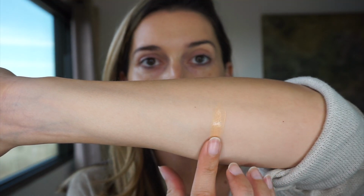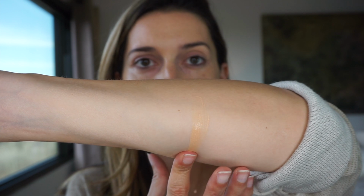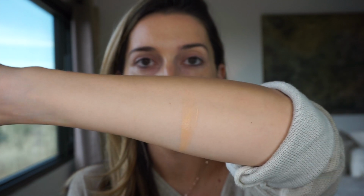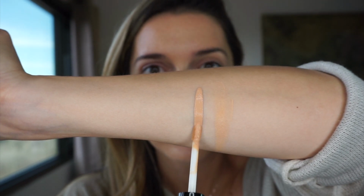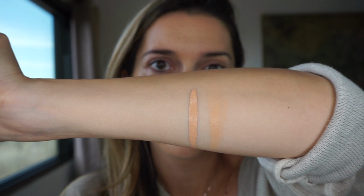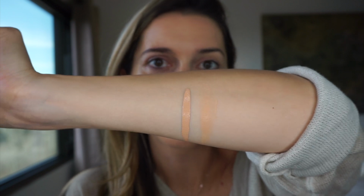So I'm gonna do a little swatch of the foundation in the shade number 10. Let's swatch the concealer in the shade LM10. Look at that, it looks darker almost. It looks way more peachy than the foundation. So I'll probably use that for the face, for spot concealing.